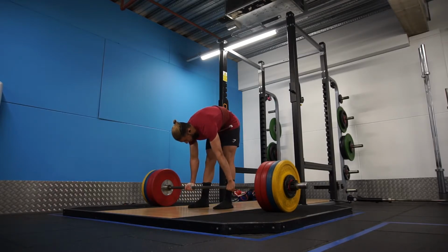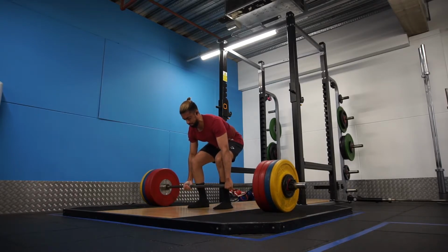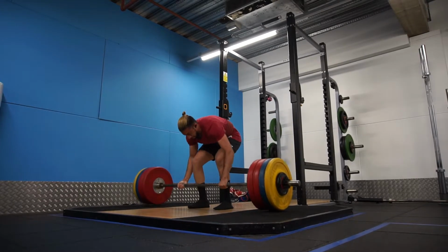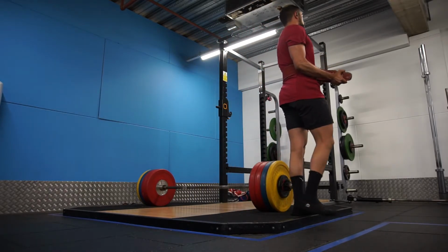Just breathing, bracing, focusing, making sure my grip is good. Yep. To be honest, when I deadlift now, I do have a little bit of upper back rounding, but I'm fine with that because that's good for me. It's good for my body. But here we go, smooth. It went up really good, 195 kg. So obviously my previous one rep max is 202.5 kg. So we'll see about that when competition day comes.